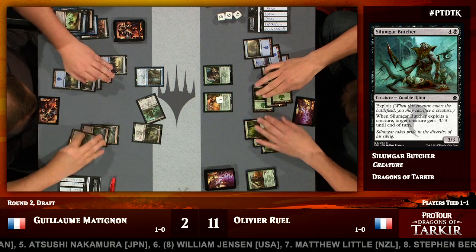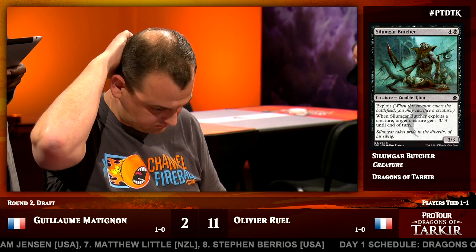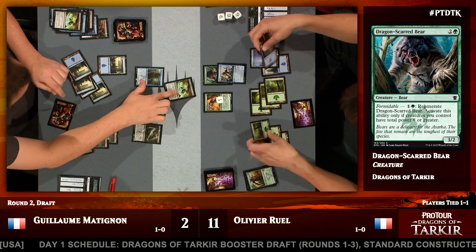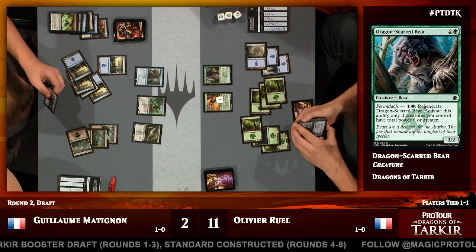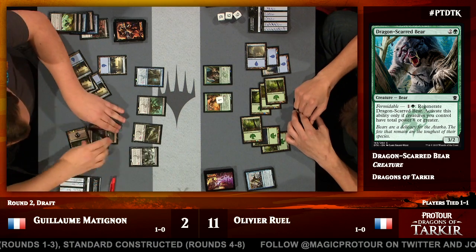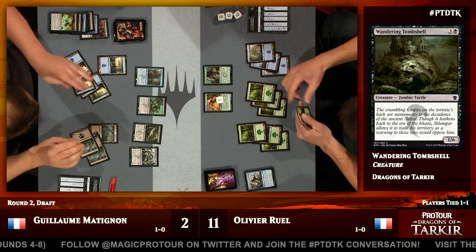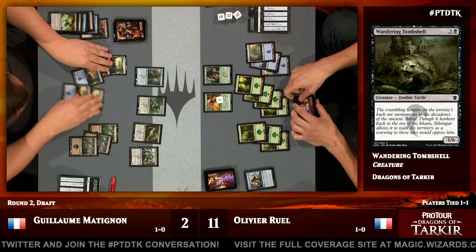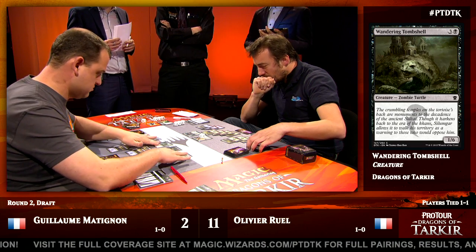So there's a Dragon-Scarred Bear. So these players are playing the game of who can sort of get lucky and draw more creatures than the other, to the point where Olivier might be able to just attack through and get the last 2 points of damage in. What's the creature? I can't see it through the glare. There's a glint. The creature on the right of Guillaume Matignon's board. It's a Wandering Tombshell. There we go. We've seen this Wandering Tombshell do quite a bit of work. Yeah, for 4 mana you get 6 toughness, and it really is a frustrating thing to get around.